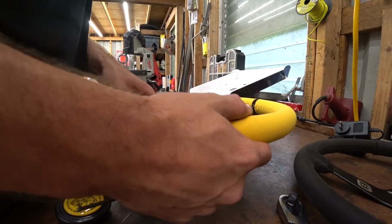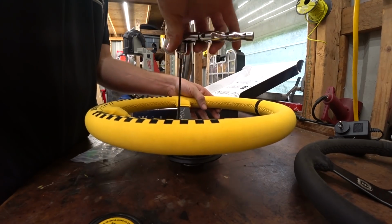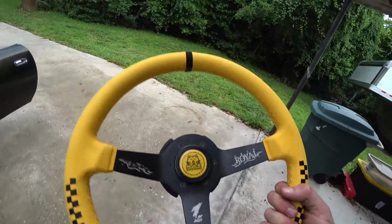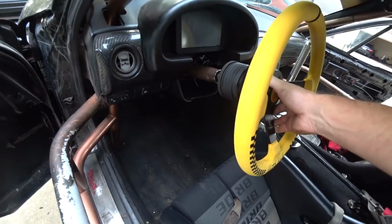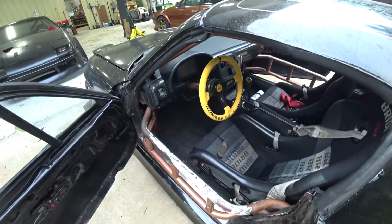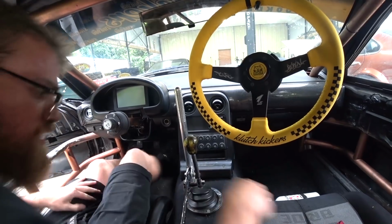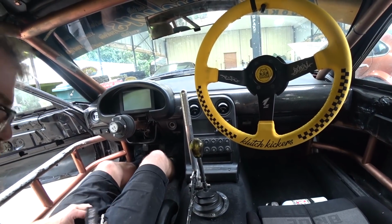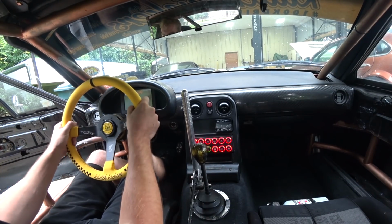Should fit. All right, let's see if I actually got it straight now. Yeah! Look at that. So snazzy. It's the little things in life. All right, enough jibber jabbering and dilly dallying. Let's go drive this thing, see what the power feels like. Well, it's almost kind of sort of drizzling, so we need to get after it. Oh, this wheel feels so good.